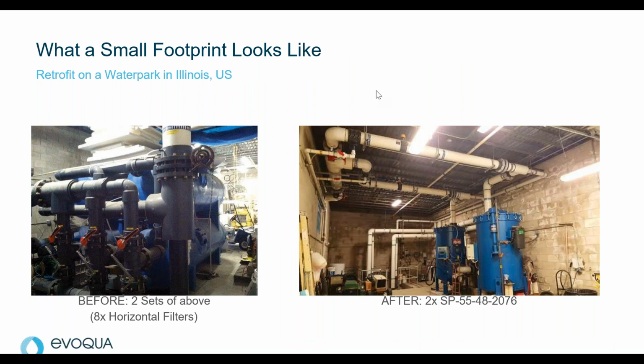So what does space saving look like? You can see that on the left, this is a retrofit project that we have done for a water park in the US. Originally there were 2 sets of 4 horizontal filters, which we replaced with only 2 units of Defender filter. Therefore, you will have additional space. You may consider it for upgrade or storage as well.